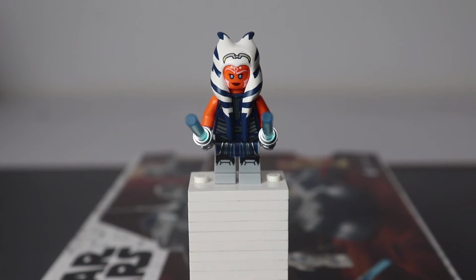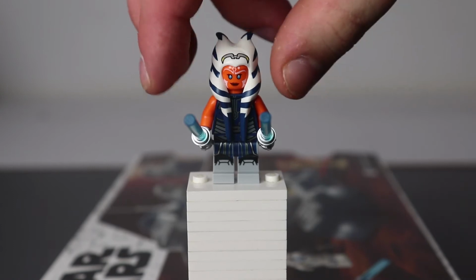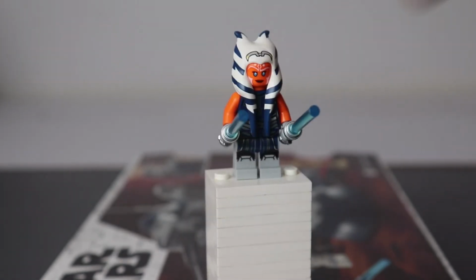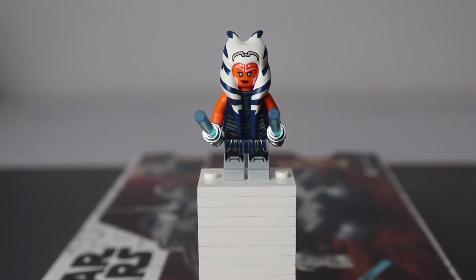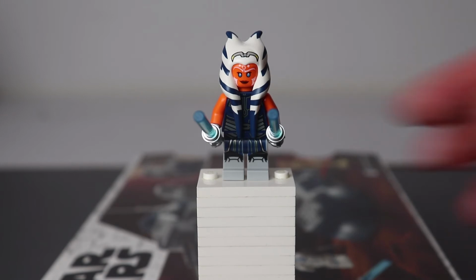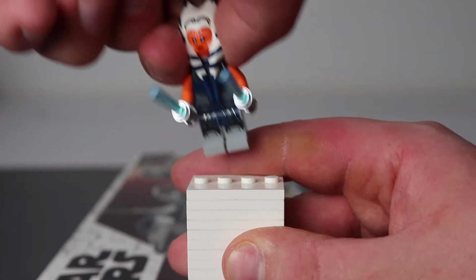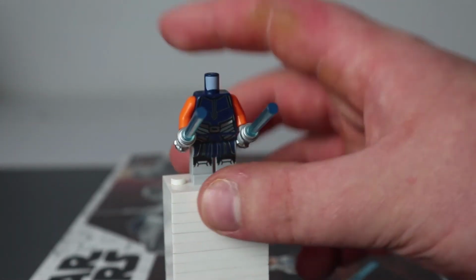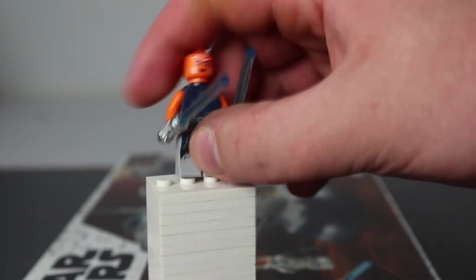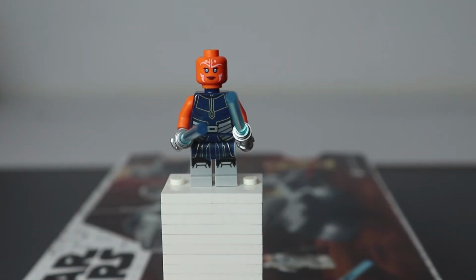But anyway, the side of this minifigure looks absolutely great. The legs look pretty good. It tries to be accurate to the show, and oops, sorry about that. Oh come on, please don't tell me these had the plastic too. I did notice this. I totally forgot the Ahsoka helmet, which is the Ahsoka long hair piece, actually rubber.